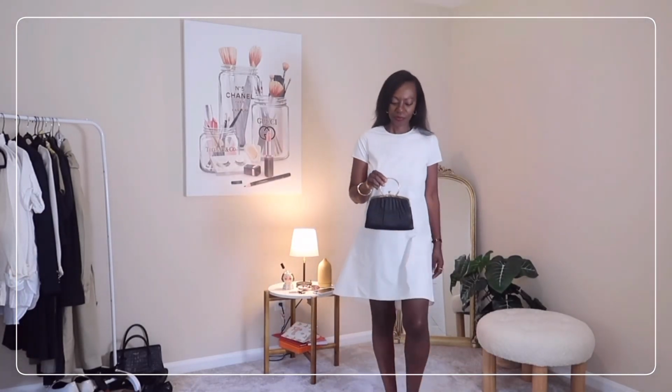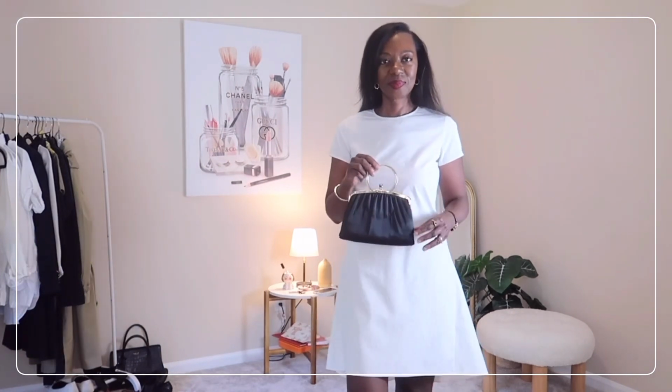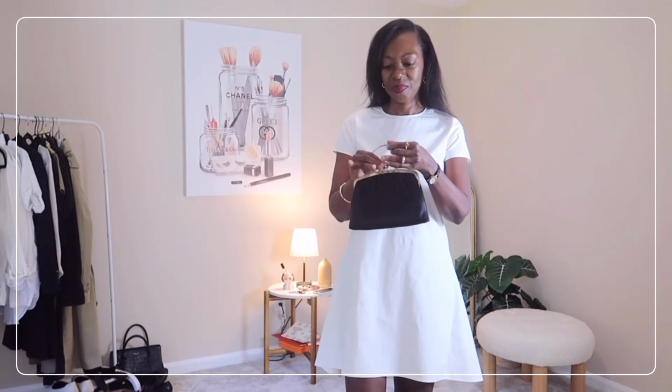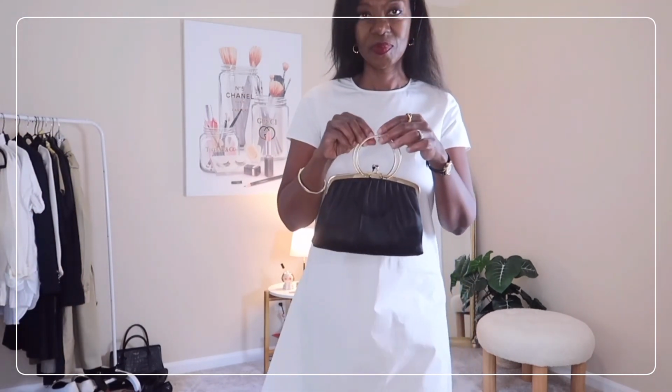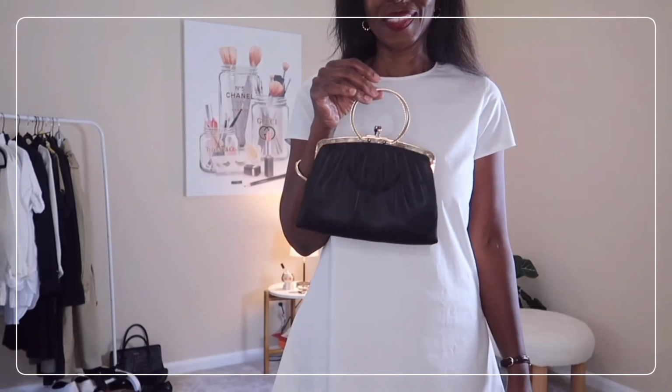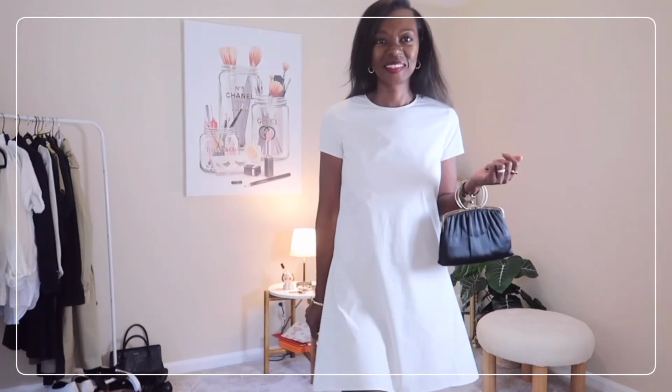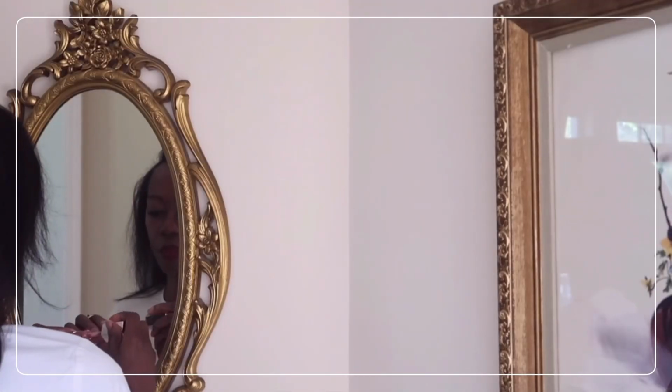Now, it's been over 100 degrees here where I live, so this dress is very comfortable, very cool, as it is 100% cotton. So I chose this dress to wear today, and then I paired it with this little black vintage handbag because I wasn't going to be carrying a lot of things around with me today.